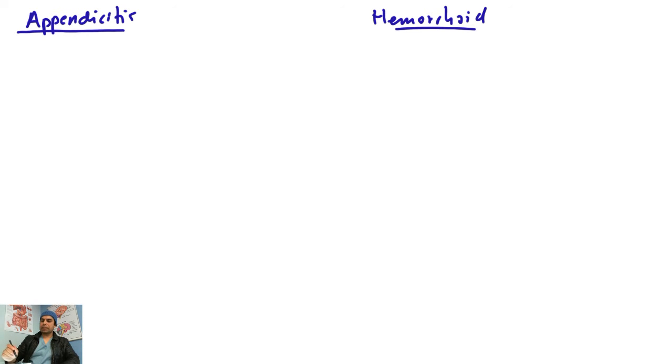Okay, appendicitis. See, the appendix is a normal diverticulum. Meckel's diverticulum is abnormal. Meckel's diverticulum should not exist. It's failure of the vitelline duct to go through degeneration. So that's abnormal, but the appendix is normal. The term diverticulum means a blind pouch. So in appendicitis, this diverticulum, all of us have it. It's normal. But what's the big deal?